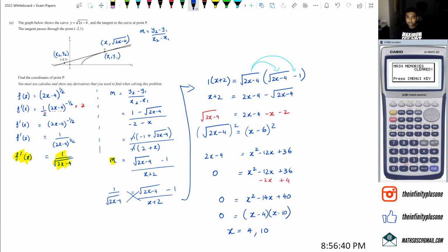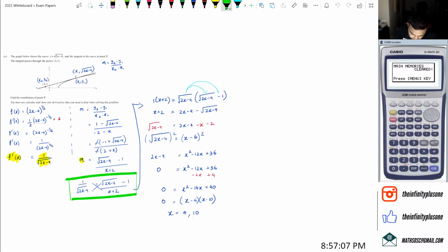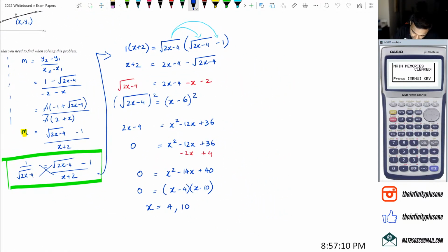values is actually correct. Now there's multiple ways in which you can do this, but the one method I'm going to choose is I'm actually going to go and put 4 and 10 in this equation right here. Because if I put 4, then those equations should work out to equal each other. And for one of those values, it's not going to work out. So let's take that equation out here first. We've got 1 over square root of 2x minus 4 equals square root of 2x minus 4 minus 1 divided by x plus 2.